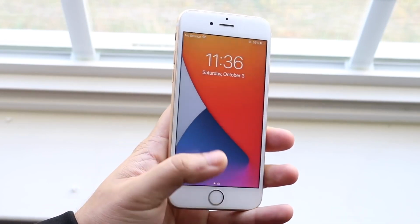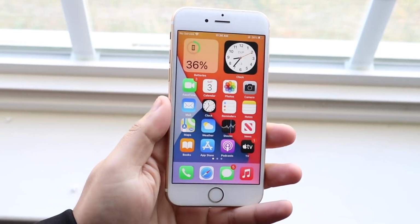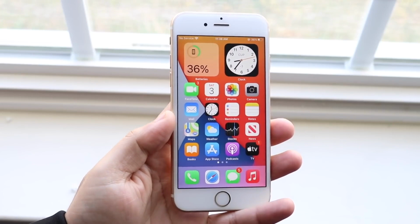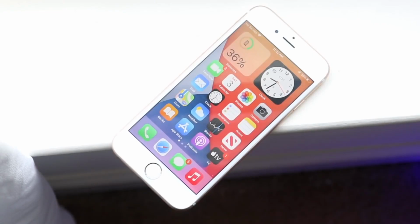Now, if you want to pick up this phone, I probably wouldn't recommend it. I would recommend at least picking up something like an iPhone 8 or an iPhone SE 2, but I'll go ahead and leave a 6s and some other phones linked down below. You can get them from there and help support the channel at the same time.